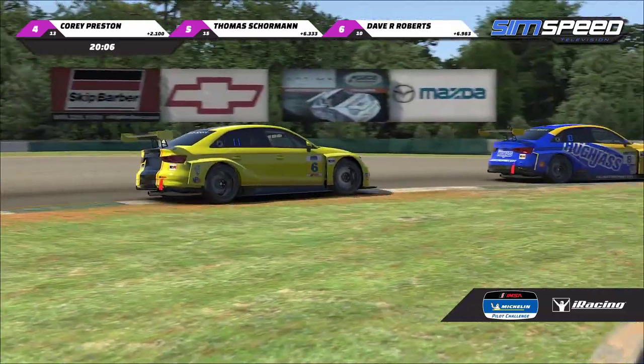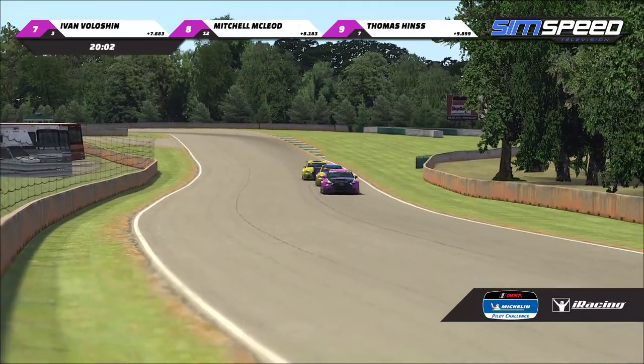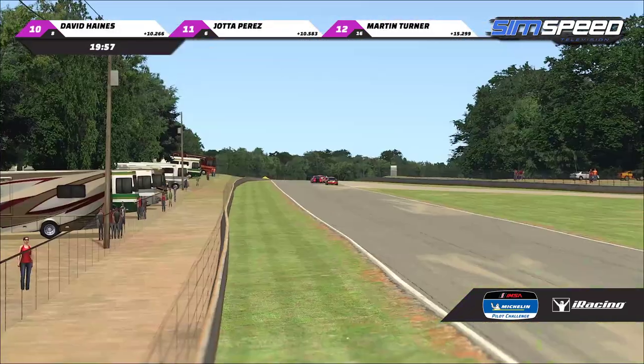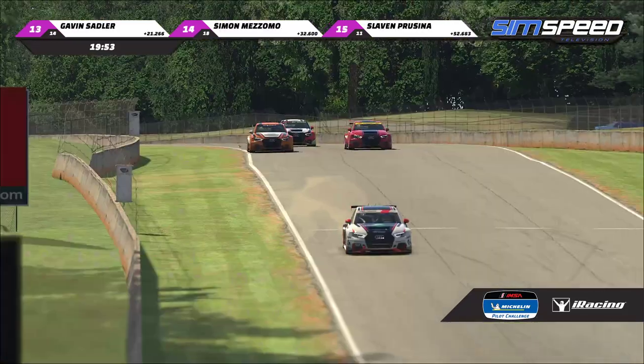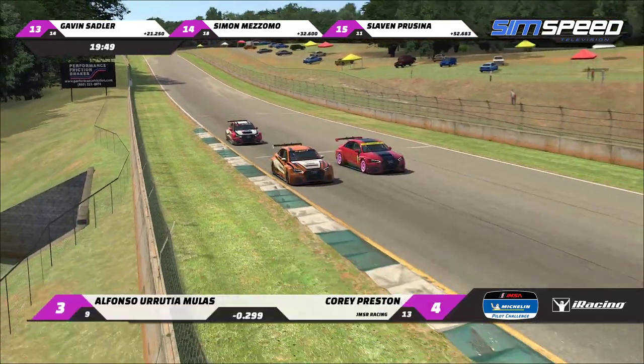So Haynes slowed up a little bit earlier there to try and get a run on Hinz here on the straight. We'll see Perez is right up behind Haynes here. So it's going to be interesting. Will Haynes defend or will he try and attack? I think he's probably a little far back for the attack on him. So he's going to have to go full defensive mode here because Perez is looking strong.